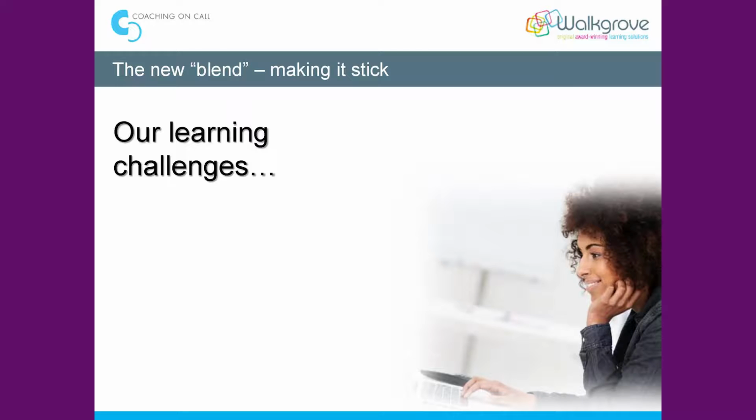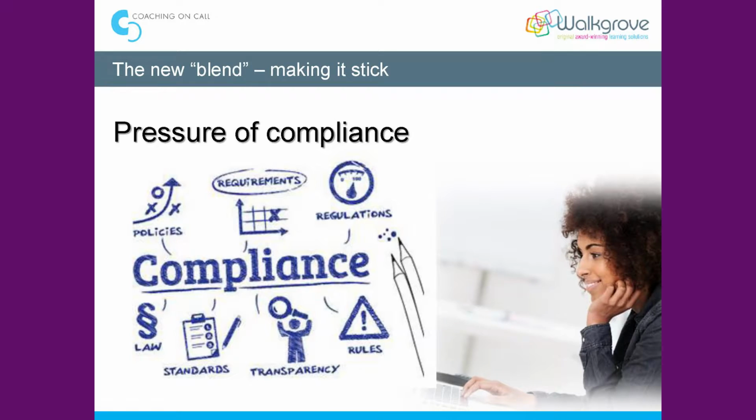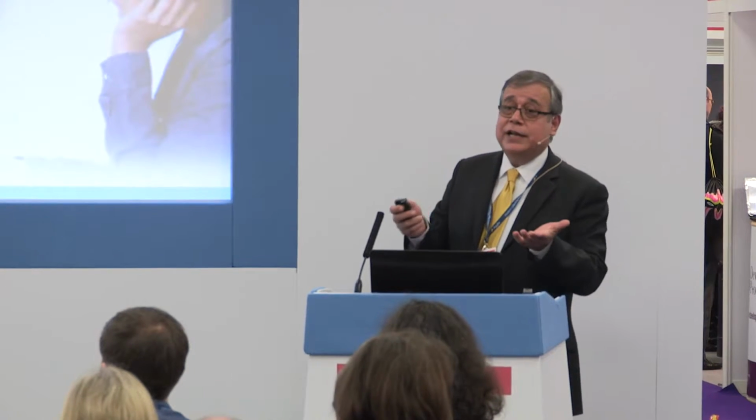So I'm just going to cover off briefly, and this is very generic, very global, but these are the things we actually face. We've got information overload, so much being thrown at us on an everyday basis. We've got the hassle of compliance, whether it's internal, whether it's driven by law, whether it's process or system, all of this is something we need to do every single day. So the burden and the complexity of compliance sometimes subsumes the actual learning.